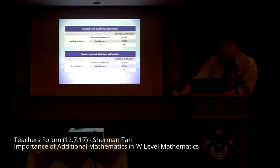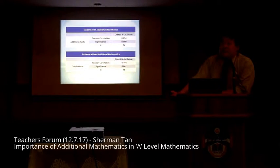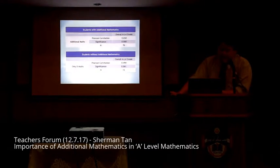Shouldn't you say with additional maths? That means they got 1 to 8, is it? They always get 1 to 8 credits? Yes, as long as they have done additional maths. Right. So even if they fail, they have the minimum knowledge already.